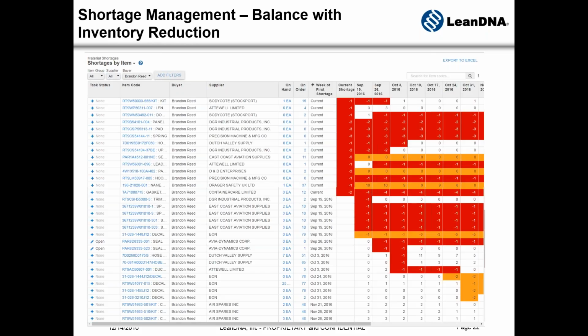So those companies that have worked really hard to build out some good tools to manage shortages, it's almost always done in Excel. This represents what we've often seen that we've actually automated, but it is representative of what a lot of companies would have done in Excel prior to using some of the analytical tools that we've built. From left to right, it's identifying by priority, what are my critical shortages today? What is the item code? Who's the buyer? Who is the supplier? On hand, on order? And then what are my current shortages?